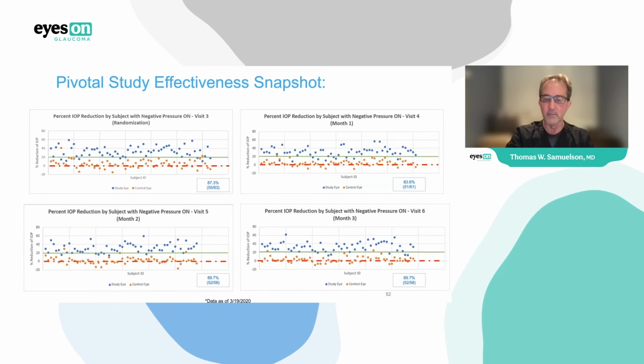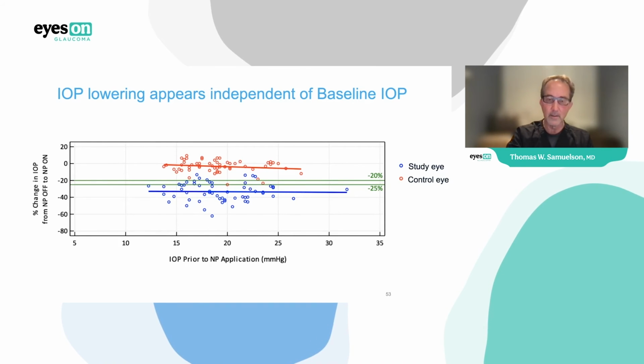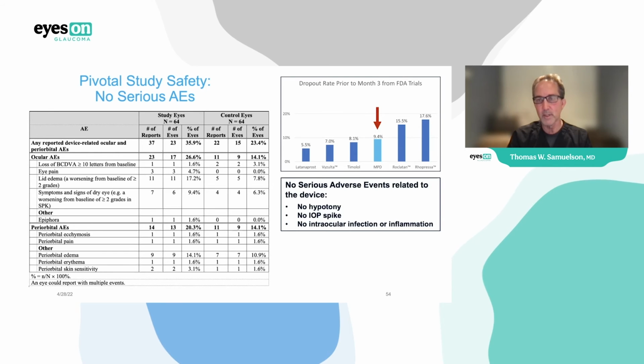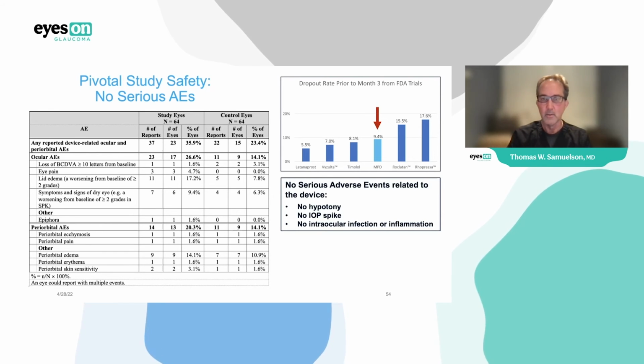So really impressive. And the pressure reduction was independent of baseline IOP. So it didn't matter where you started, you got this pronounced pressure reduction. There were no adverse effects, and 91% of patients were able to complete the trial, which is consistent with a lot of drug trials.